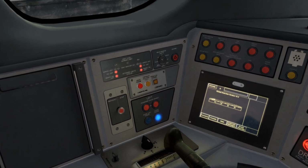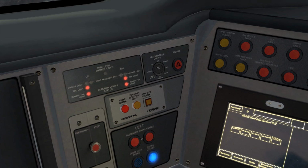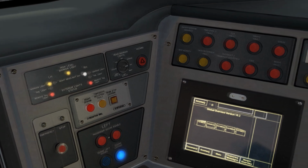The next thing I'm going to do is to set up the headlights and marker lights, so you can see the switch in front of us there. I'm just going to click on it, and I've just moved that to the day setting there. So now we've got the headlights on the front of the train set to the day setting, and it's also turned on the tail lights at the rear of the train to ensure that they are both showing red.